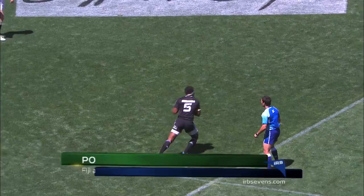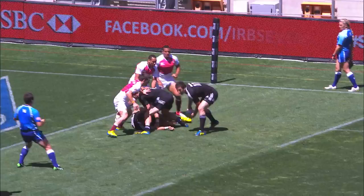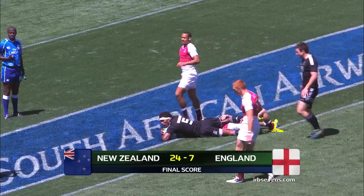Raikambula gives it to Tomasi Thama. Oh, they've got that three-man overlap again. Straight through. He's got to release that ball. He's done very well. And Raikambula now straightening the line. Raikambula is over for the try. Set.